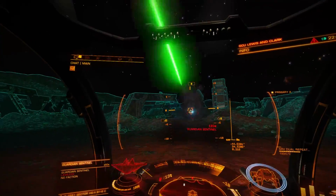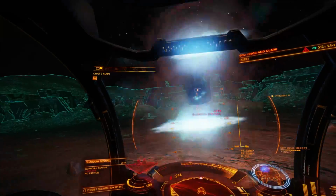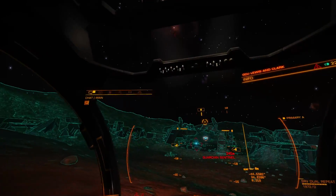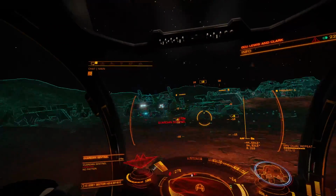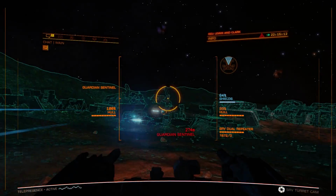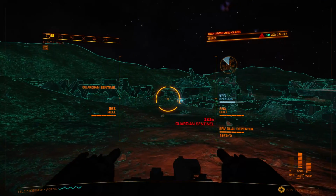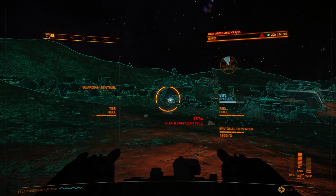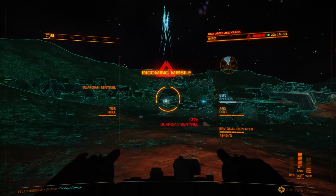Oh, what's that? What is that? What is that? It's shooting at me. Shit. It's at this point where I'm not ashamed to admit I fucking panicked. I really needn't have. I'm being attacked by 2 Guardian Sentinels. Oh shit. Missiles.